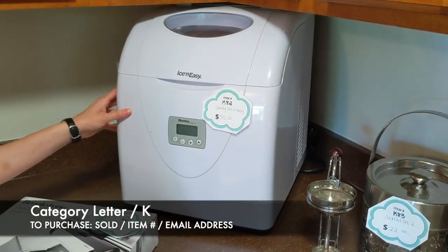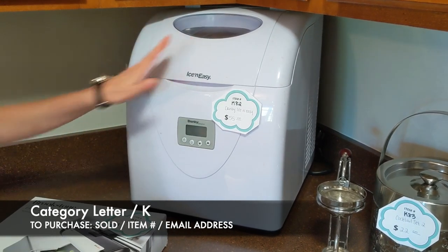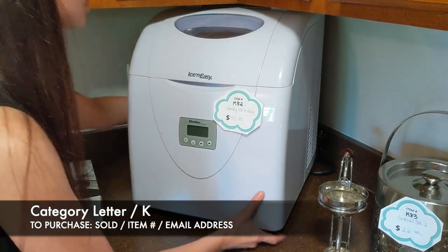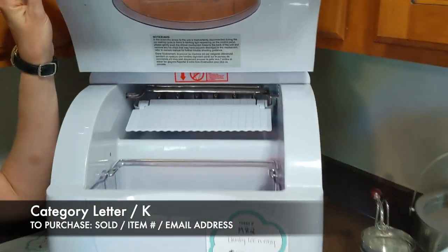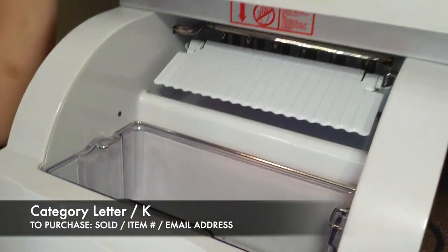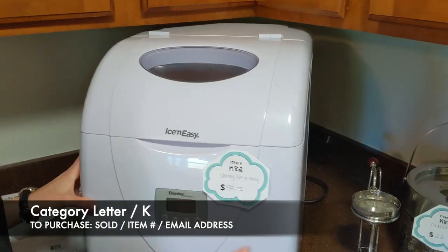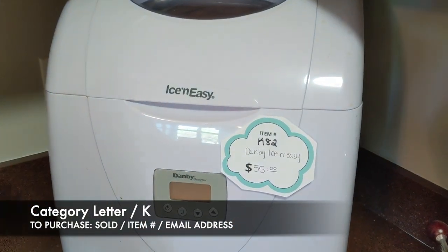Next is item K82, and that's going to be the Danby Ice and Easy. And this is actually a really nice ice maker. Bring it forward to open that up for you so you can just see. So it does need a little bit of light cleaning, but otherwise it's in great shape. That's going to be $55 for the Danby Ice and Easy.